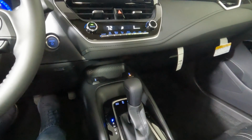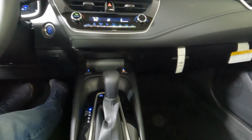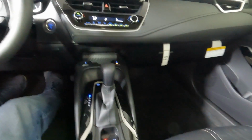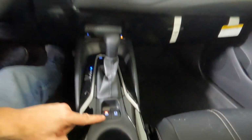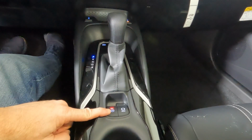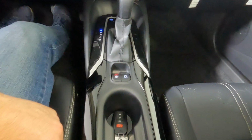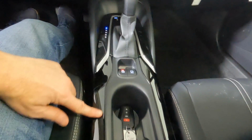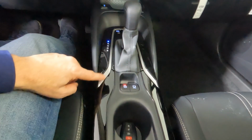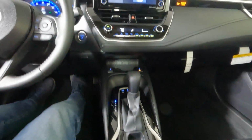It's also great for backing out of your garage if you don't want to start the engine and make that noise, you can tap that, but it only works at very, very slow speeds. Electronic parking brake is here. Brake hold is right here. There are cup holders down in the center, 2 of them, and then you can see the center console itself does have that gloss black trim with more of that brushed aluminum trim as well.